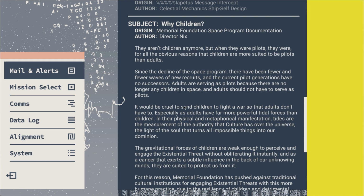This is from Nyx, now disgraced and kicked out of the team, Director Nyx. They aren't children anymore, but when they were pilots, they were. For all the obvious reasons that children are more suited to be pilots than adults. Since the decline of the space program, there have been fewer and fewer waves of new recruits, and the current pilot generations have no successors. Adults are serving as pilots because there are no longer any children in space, and adults should not have to serve as pilots. It would be cruel to send children to fight a war so that adults don't have to. Especially as adults are far more powerful tidal forces than children.